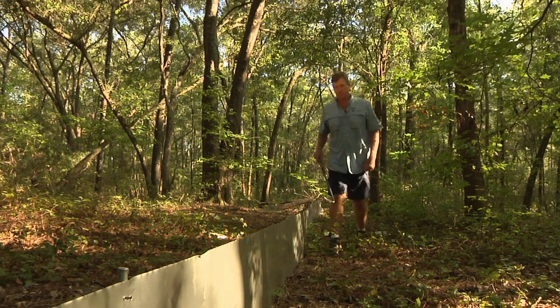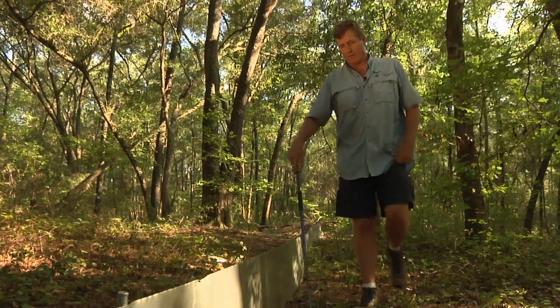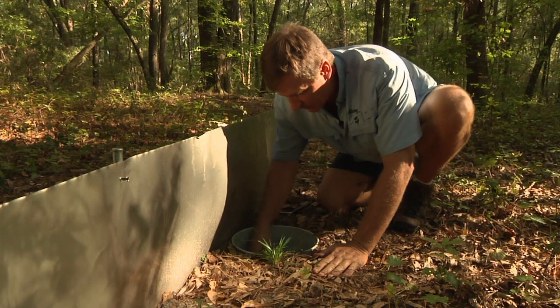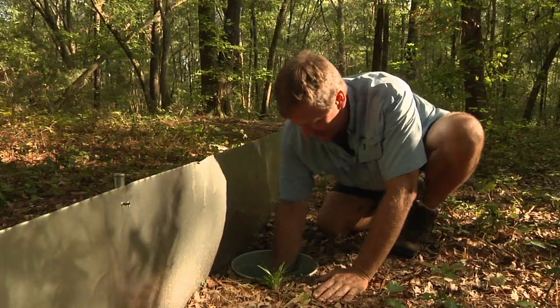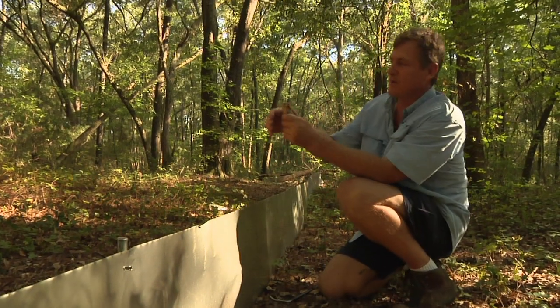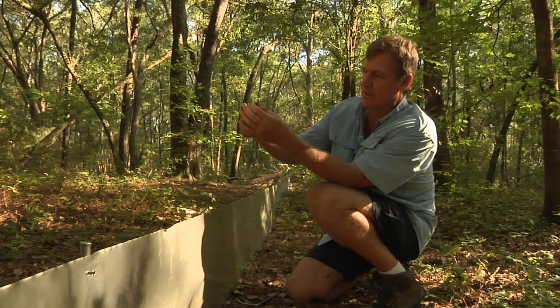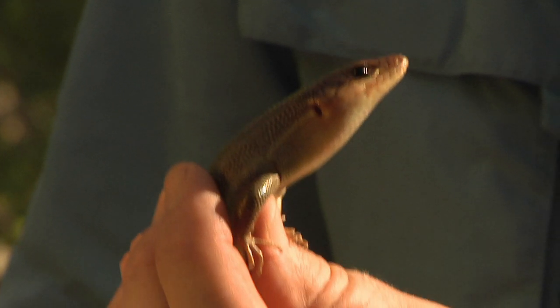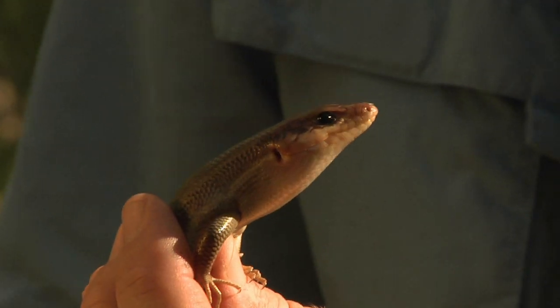Okay, we're headed down towards the end of the fence. Let's see what we got in these last couple buckets. Oh, here's something kind of neat. I'm going to reach in and get this guy out. He's running around the inside of the bucket. I'm going to see if I can catch him. There we go. It looks kind of like a salamander, but it's actually a lizard. It's a skink. And skinks are lizards. Skinkidae is a family of lizards with sort of small, shiny scales.